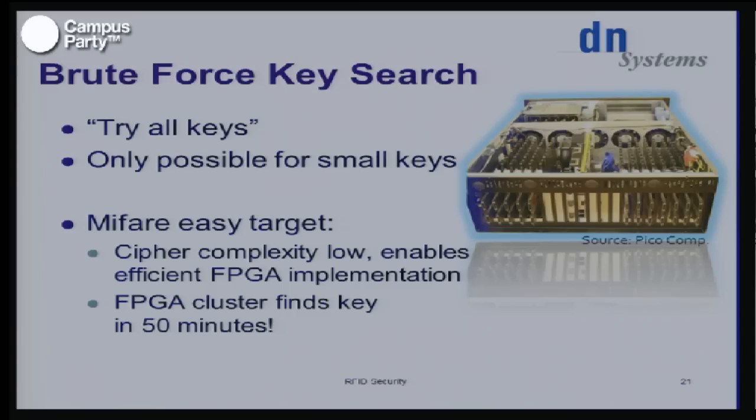The next type of attack you can run against highly encrypted RFIDs is called brute force. This, of course, only works with small keys, and the attack is very simple. Just try all keys. And if you look at Moore's law, you have a very, very small smart card, not enough power. This smart card is powered through the radio field, so you can't have a lot of power consumption. So MIFARE is at the moment a very, very easy target.